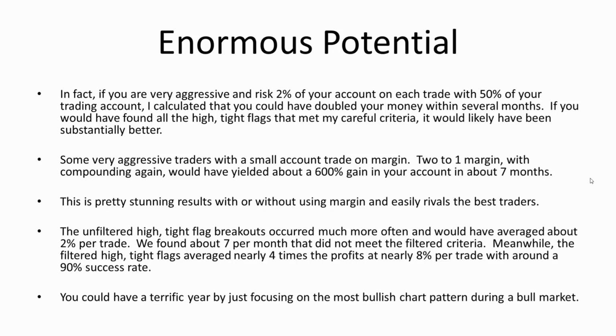We found about 7 per month that did not meet the filtered criteria. Okay. Meanwhile, the filtered high tight flags averaged nearly 4 times the profits at nearly 8% per trade, with around a 90% success rate. Okay. So really, you could have a great year trading by just focusing on this one most bullish chart pattern during a bull market, the high tight flag.